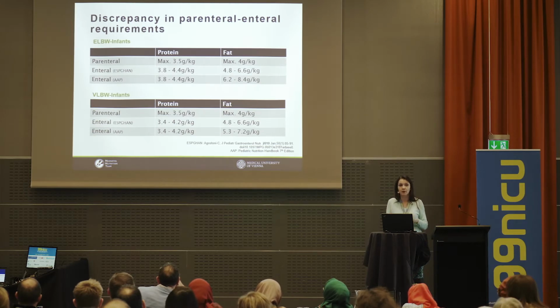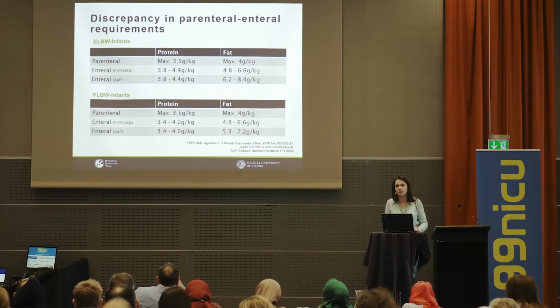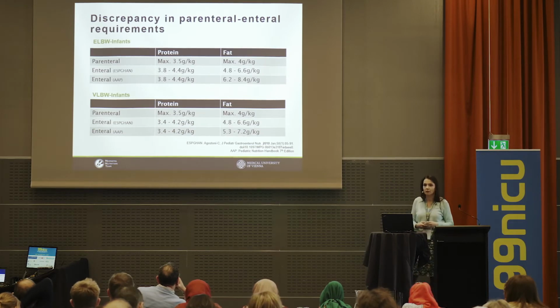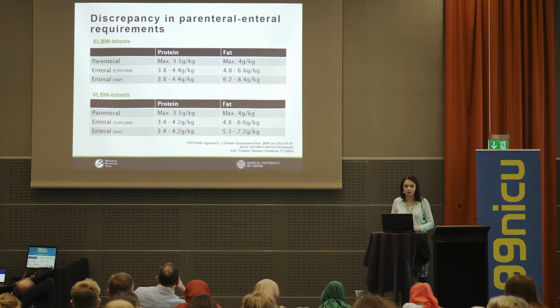So when you have a baby on half enteral feeds, your target should be somewhere in between. Just consider this, especially when you use computer software to prescribe your parenteral nutrition and you have target values there. You have a baby on half enteral feedings, and these are not the right target values for your parenteral nutrition then.